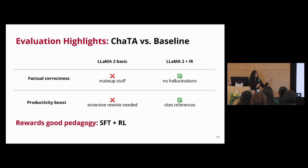And lastly, but maybe most importantly, our model rewarded good pedagogy, which is basically learning principles and teaching style, through supervised fine-tuning as well as reinforcement learning. All of these components really helped our model, ChaTA, not only become a more effective TA that helps students, but also be able to learn and grow on its own.